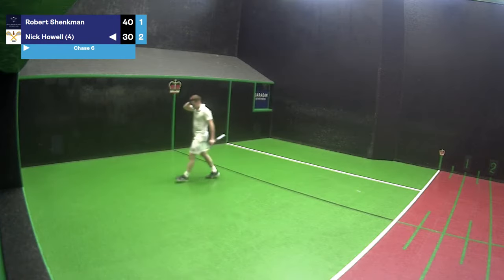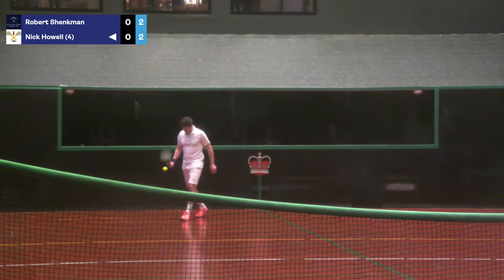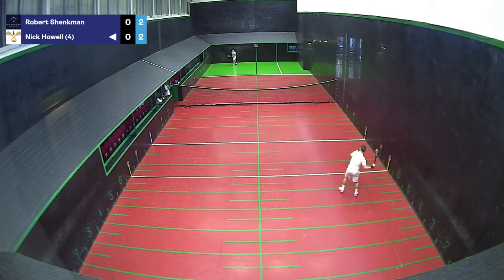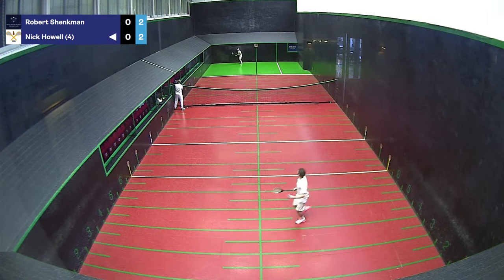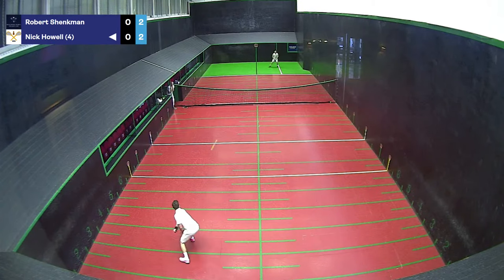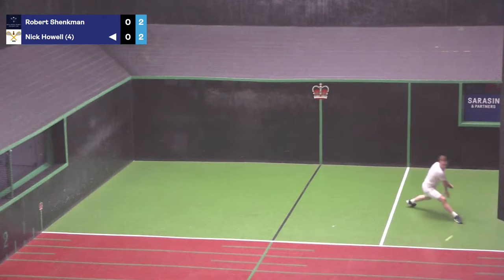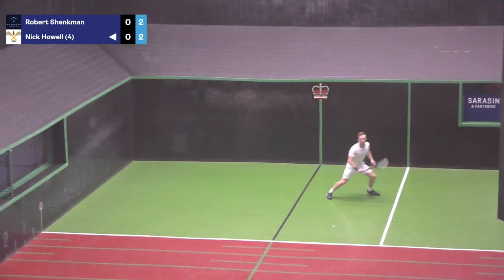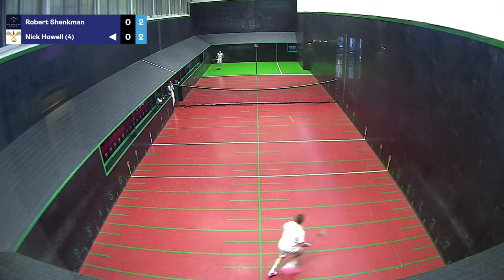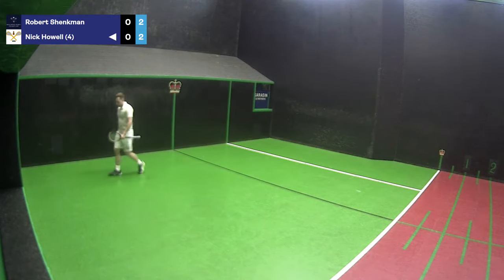That's another fantastic cut volley there. Two games all from two down. Not a particularly tight serve from Nicky on that one. I think Robert really seeing the opportunity to cut that down deep and get the win. It's such a strength of his as well, that cut volley from return of serve. Oh, wow. That was a fantastic, superb pass from both players there. Wow.